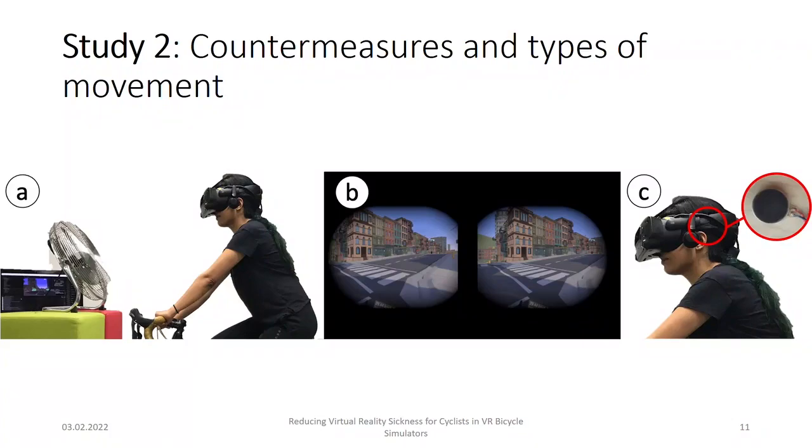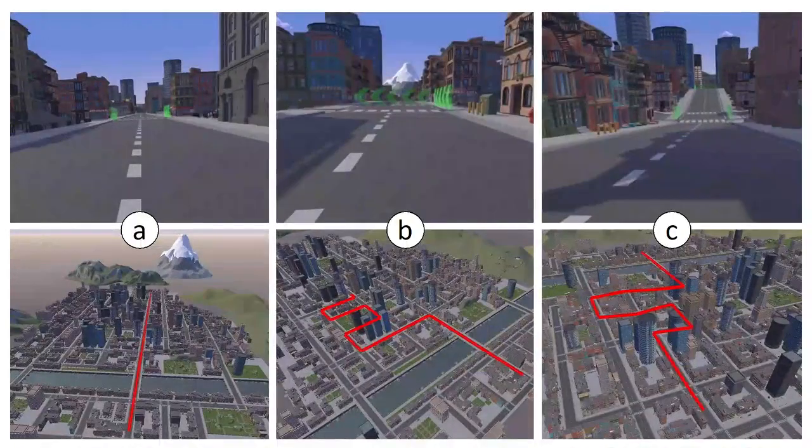Airflow creates a wind-like sensation. Field of view restriction dynamically restricts the peripheral vision of cyclists by blacking out the field of view, and vibration conveys a simultaneous sensation on both sides of the head.